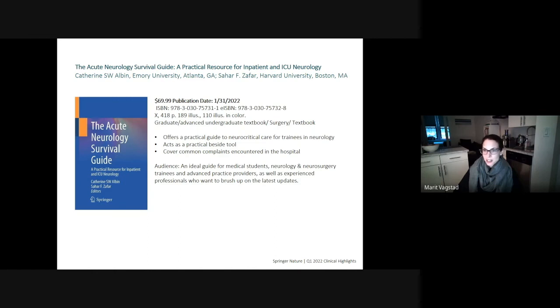The next three sections cover common complaints encountered in the hospital, spanning from non-vascular admissions, vascular and stroke neurology topics, and core neurocritical care principles and chief complaints. Throughout are checklists, scoring systems, pro tips, images, helpful reminders, as well as a concise summary of pertinent literature. This is an ideal guide for medical students, neurology and neurosurgery trainees, and advanced practice providers, as well as experienced professionals who want to brush up on the latest updates in the field.